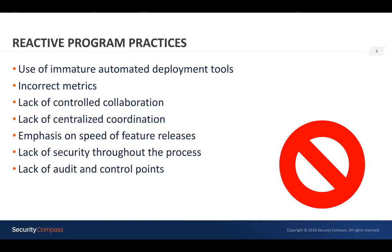We also see a lack of controlled collaboration. Here, we really have an inherent conflict in the mindset. Let me explain that a little bit further. The typical DevOps mindset assumes that developers might in fact want access to production level data, but legally they may not be allowed to receive that data.